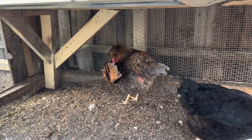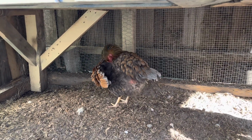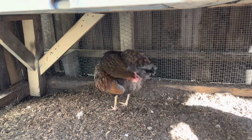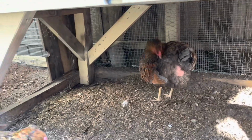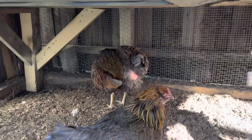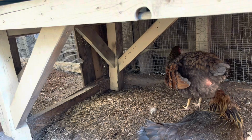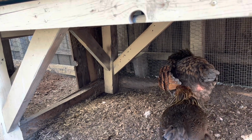So, if you guys are not sure what kind of hens that you want, Wyandottes, I think in general, are kind of temperamental. Looks like her little booty's been pecked a little. She's not at the bottom of the pecking order, but she's definitely not at the top of the pecking order.